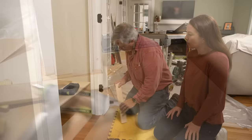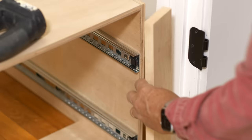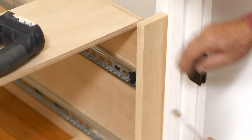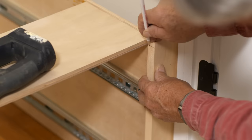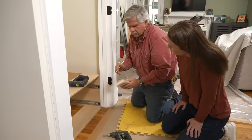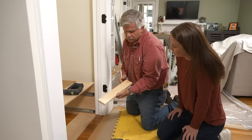Okay, so now to fill the space between the cabinet and the door jamb, I'm going to pick a piece of pine here. I'm going to hold it tight against the jamb like that, push it in, and I'm going to scribe across the back right here against the cabinet. And I'm going to mark the height right there. And that's our measurement here and here. We want that piece, and we'll cut it on the saw and install it.